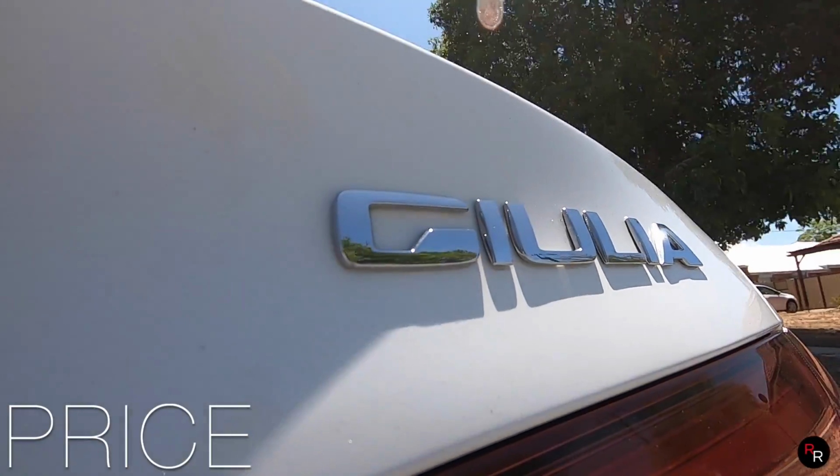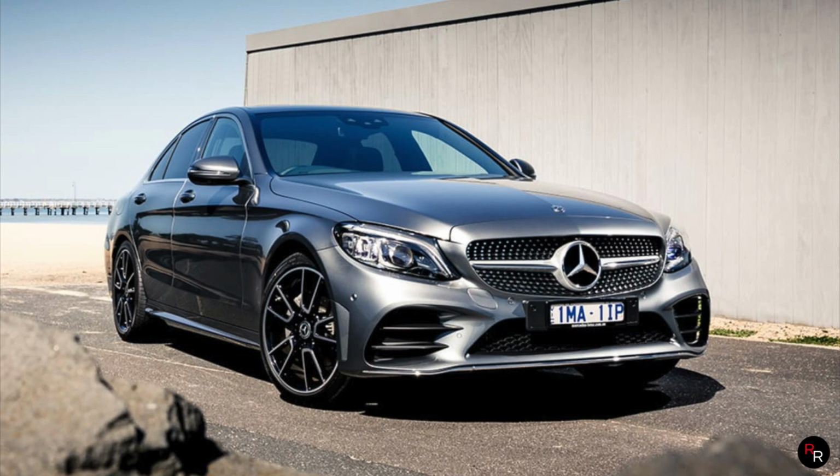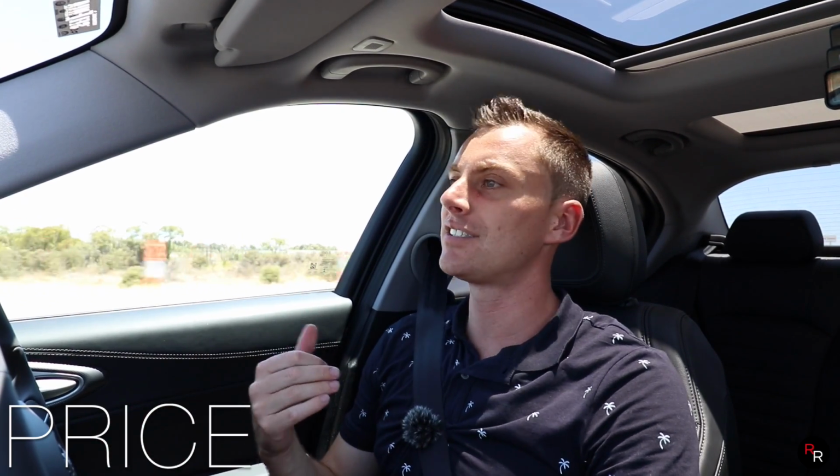If we're looking at some of the competitors, you've got the Mercedes C300. That comes in at about 71 grand, I believe. Then you've got the BMW 330i. That's going to cost you just under 71 grand. Then, of course, you've got the Jaguar XE R-Dynamic, and that's going to run you about the same as this, just under 72,000. So this is kind of on the top end of those cars.